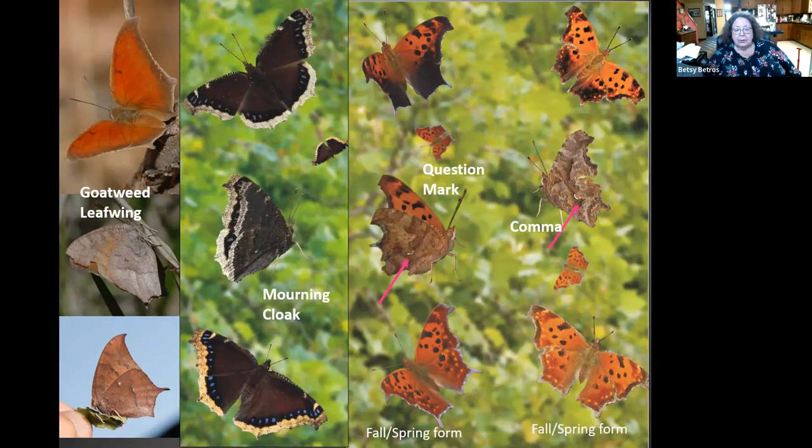They overwinter. And so when they first come out in the spring, this is what they look like, although sometimes they're rather beat up. But this is also what they look like in the fall, because it's the last brood that emerges and overwinters. And you know the summer brood, because for some reason, I don't think anybody knows, they have dark hindwings on the question mark and on the comma. So again, things observed as different.